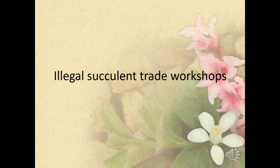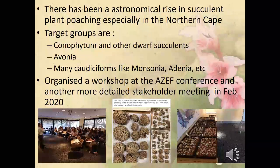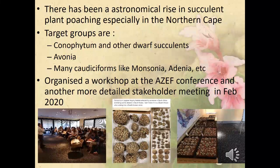Then last year we were alerted to the dramatic increase in succulent plant poaching, especially in the Northern Cape. So we've focused on organizing a few workshops. The first workshop was at the ASF conference, which is an annual conference that brings researchers and conservation officials together that work in the arid regions of the country. Then we organized another detailed stakeholder workshop at Kirstenbosch in February, bringing together some of the key people working on the plant poaching issues, like law enforcement and conservation. And the main groups that are being targeted are Conophytums, Avonias, and many other Caudiciform species like Monsonias and Adenias.